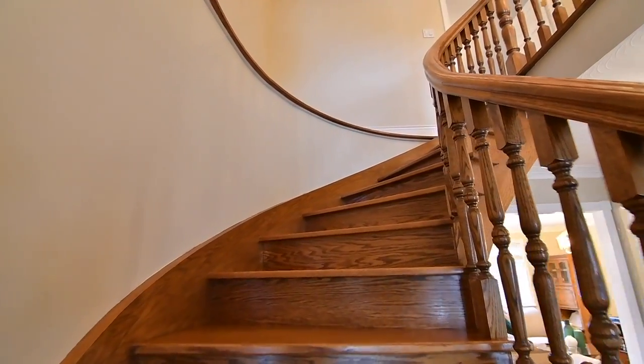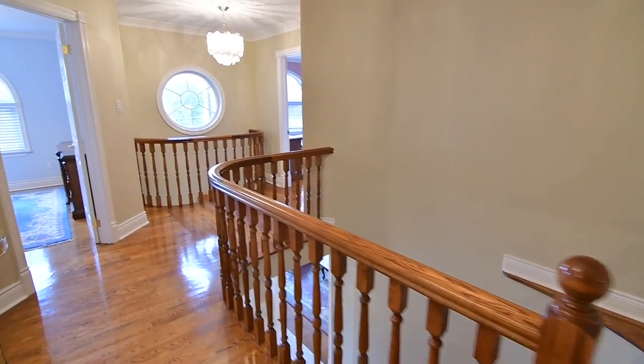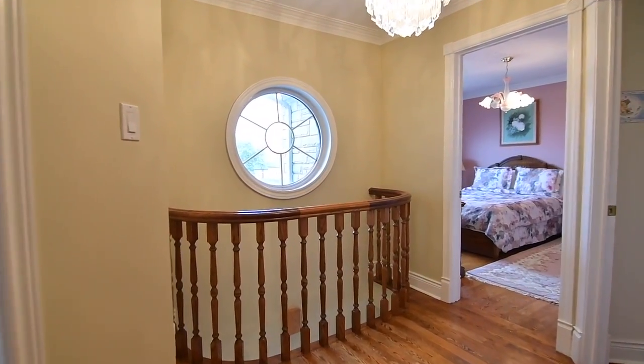The upper level hallway is open to the foyer below and is brightened by both natural light through a circular accent window as well as the ambient lighting of 2 chandeliers.